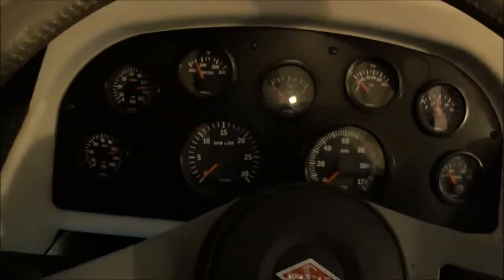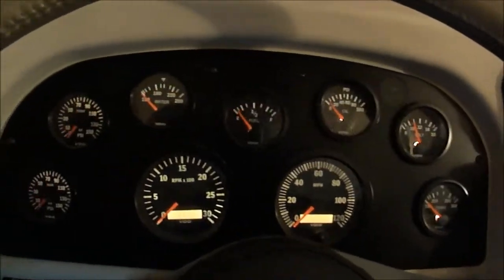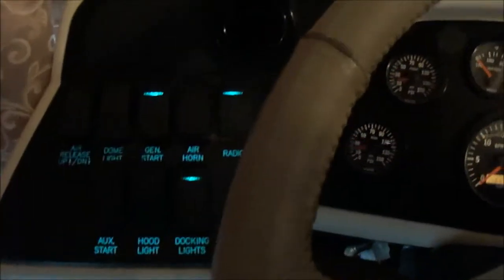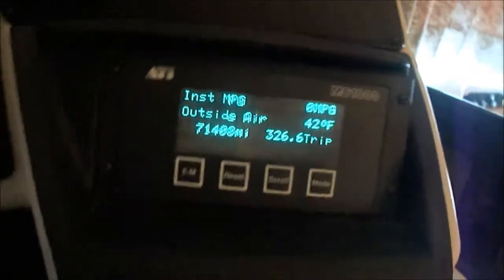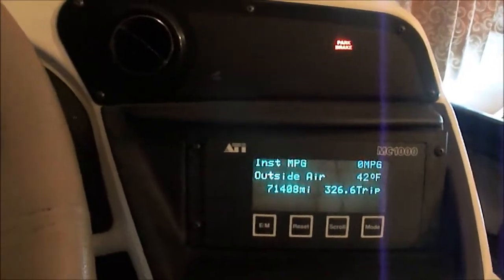It has just about everything you can put on one. From, of course, the air horns. Has a spotlight up on the top that works. There's your controls there. I know the big engine's quiet, isn't it? Yeah, it's running right now. You can't hear it, but it's running.